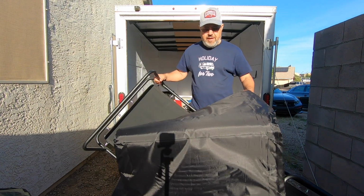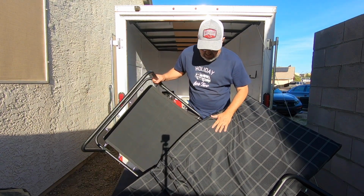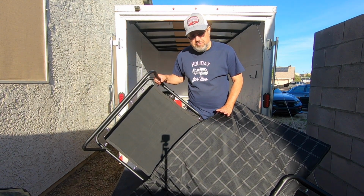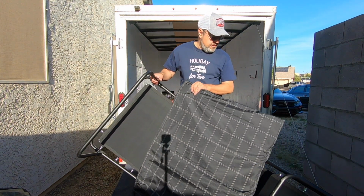It comes out pretty easily. It has a nylon on the back, and then a little heavier, softer material on the front. This is the deluxe. The standard has a smaller pad as well, but I've heard that it's a lot slicker on the back. This one doesn't seem to move around.